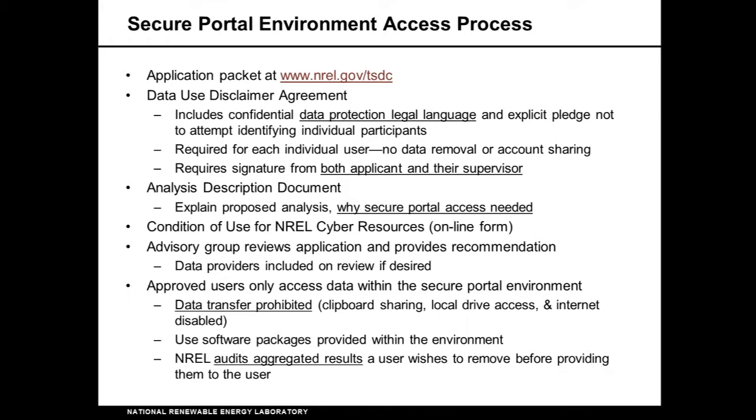And some specific data providers like to be included on that review for data sets that they've provided. And then once somebody is granted access within the environment, they're prohibited from transferring data in and out. They can't share with their local clipboard or local drive access, and internet access is disabled. We provide software packages within the environment for users to interact with the data.